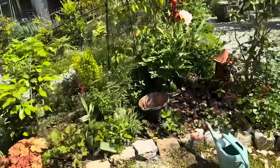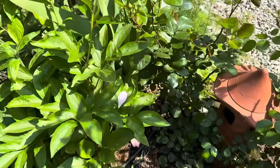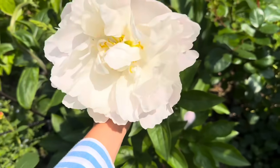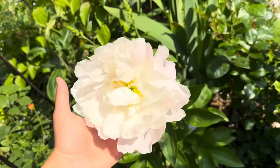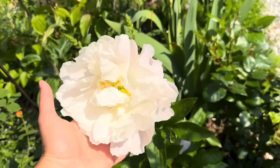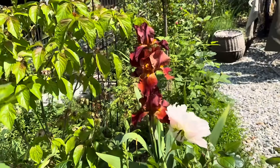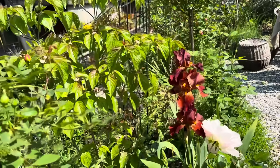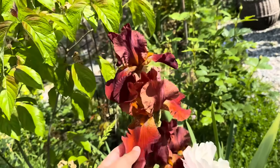And very exciting things are happening in the garden. We have first peony fully open, and actually it lost first petal. Oh, look at this beauty, isn't she absolutely gorgeous, like marshmallow, huge marshmallow. And the scent is just amazing. The irises are in full bloom, and the scent they produce is just incredible, chocolatey, like dark chocolate.